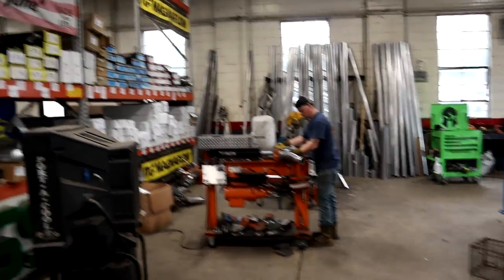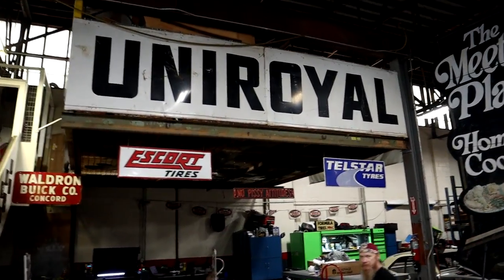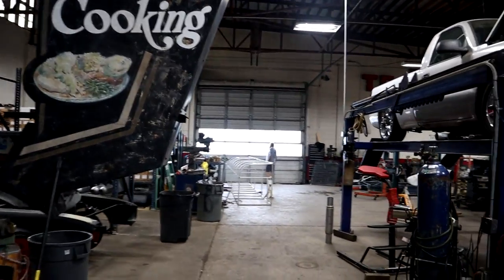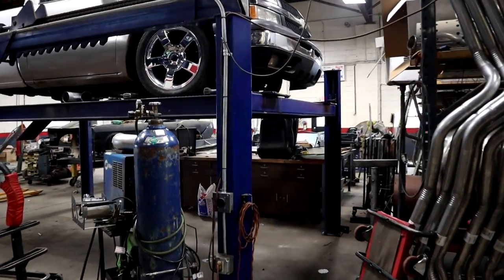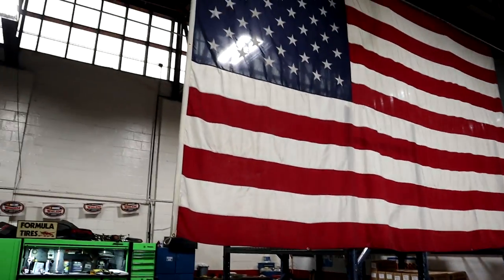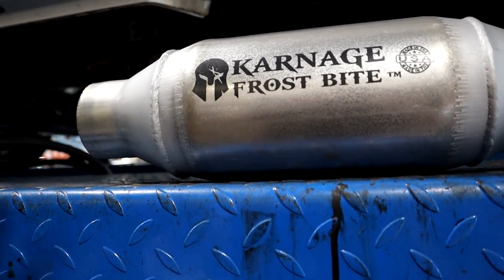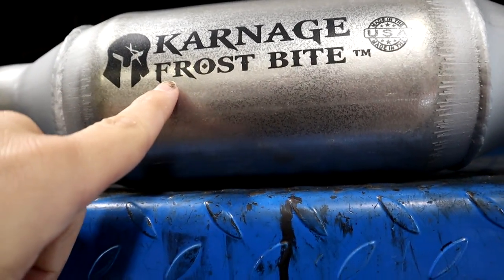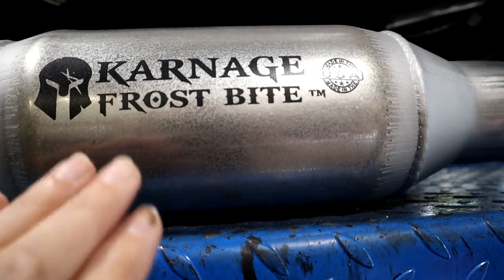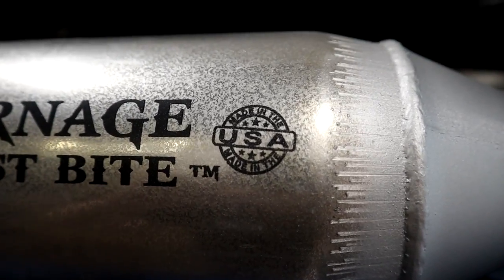Over here bending pipe. This is definitely a cool shop, guys. Gotta come check it out. If you want some good mufflers, American made here in the States, this is where you gotta come, right here. That's all there is to it. So not only are we getting custom mufflers built right here in their shop, American made, but you get your name put on them. We got Frostbite going on both of the mufflers, and that is absolutely awesome right there. Definitely dope that they can do that. And again, USA, baby.